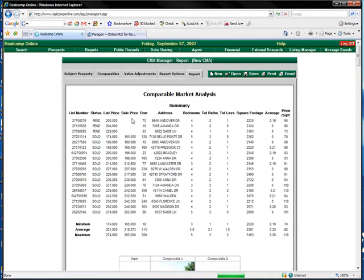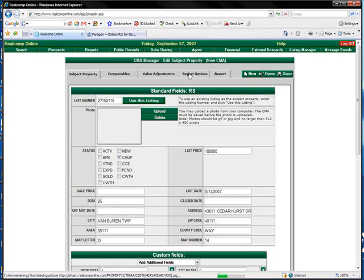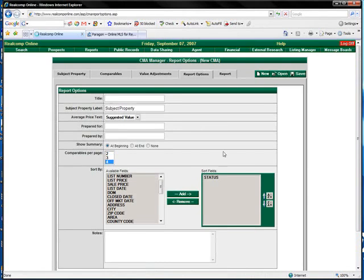We want to compare, here are all the properties and all of the data on them. We're going to want to compare them to the subject property. We just have to enter in the ID number 427152115, use this particular listing, and we want to compare this house versus 4 other houses at a time. Let's get back to the report.